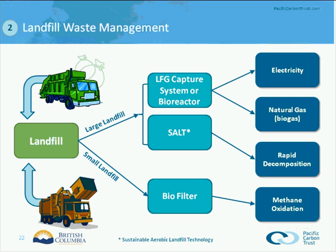Now, to move on, there's landfill waste management, and this is once the waste is already in the landfill, what can be done? So there's sort of two specifics, large landfill and small landfill, and there aren't clear delineations between the two, but roughly at about 250,000 tons, you can do either a landfill gas capture system or a bioreactor process. And either one of those, you can take the gas from those processes and either pump it into the local natural gas pipelines, like it's being done in Salmon Arm. And Darcy Mooney, who's presenting after me, will describe that process a little bit more. Or it can be taken off the landfill to generate electricity.